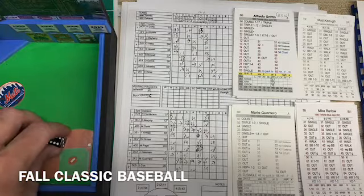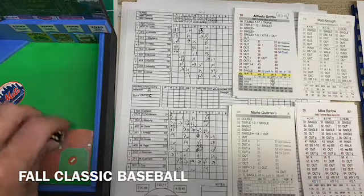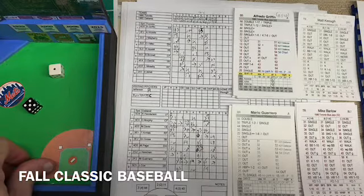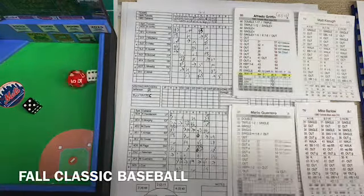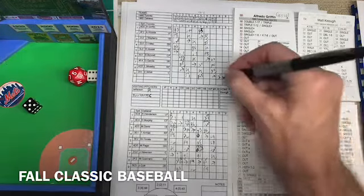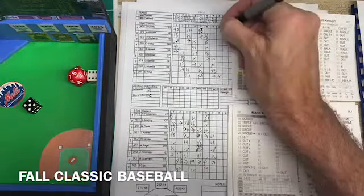Remember, it's only 2-0, so it's a close ball game still. Here's Alfredo Griffin. Here's a pitch, and it's a 51. That's an error check on the shortstop, and that's going to be an error. That's going to be an error on the shortstop because Guerrero's error rating is a 6, so it's going to be an E6. That'll send him to third.